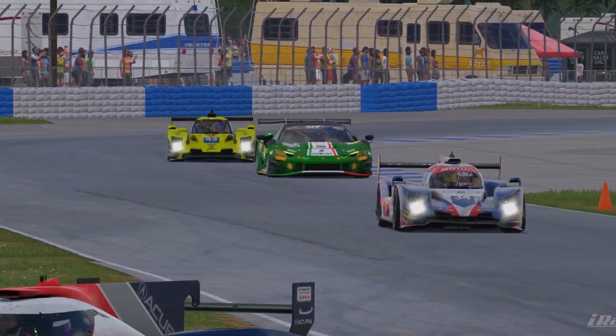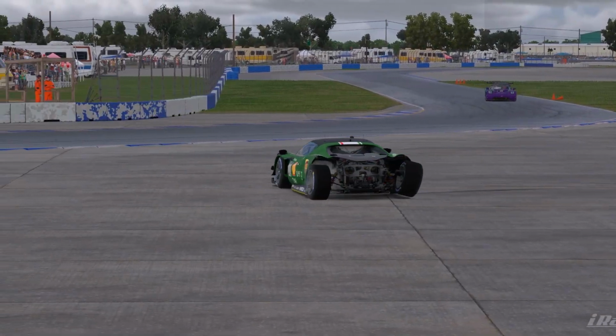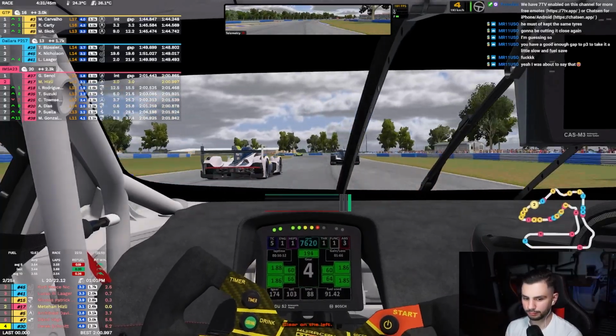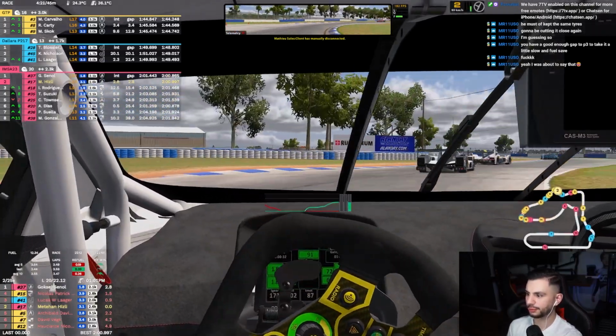Another poor, unlucky soul here. This time the Ferrari GT3 getting absolutely net-coded by the LMP2. There was nothing that poor Ferrari could have done. That is literally all net code. Clear on the left. Yeah, it's done me though. Absolutely done me. I think that was it. That was probably the mistake that cost me a win.